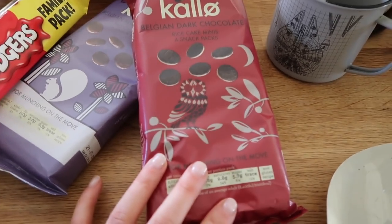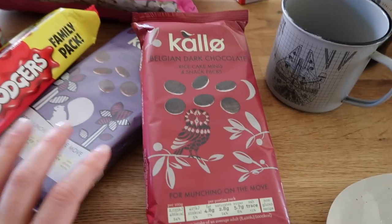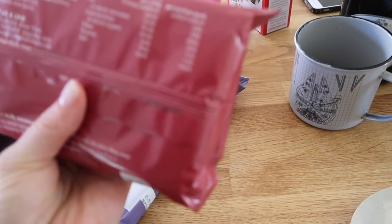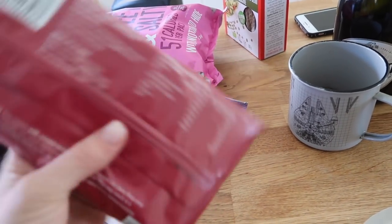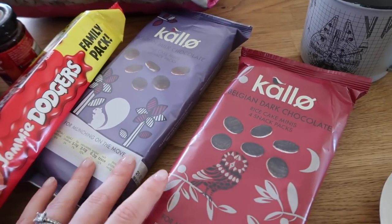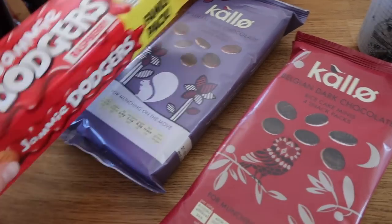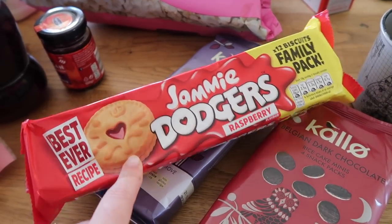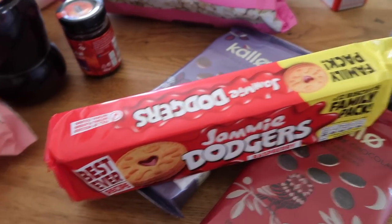Then we have some chocolate rice cakes, milk chocolate and dark chocolate. So again, pretty decent macros, 5 grams of fat and 13 grams of carbs. A nice little snack for on the go. Me and Lex both enjoy them. They're Lex's Jammy Dodgers. I do partake in a Jammy Dodger on occasion, but they're mostly for Lex.